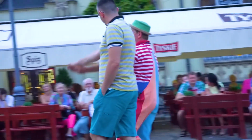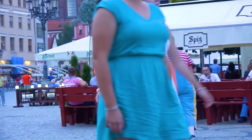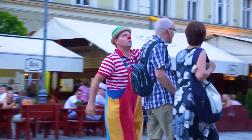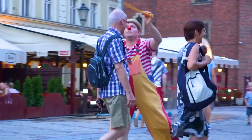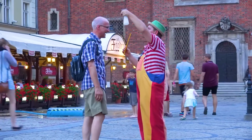The essential qualities of a good clown are a good sense of humor and unpredictability. Meet Pepe, the clown from Poland. Achieving this level of skill takes training that often starts in childhood.